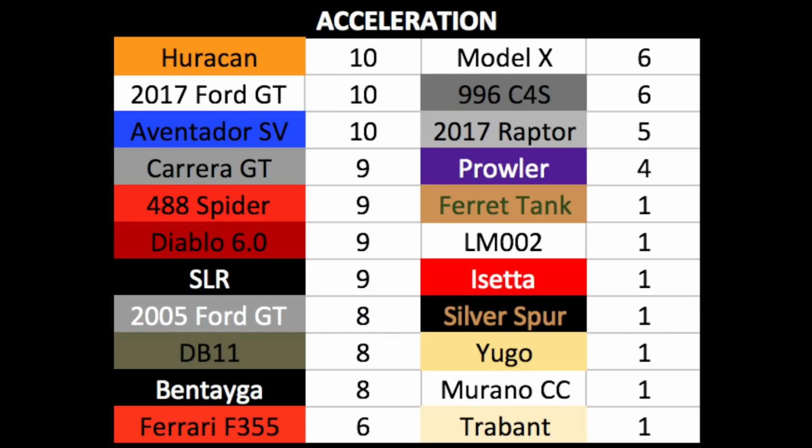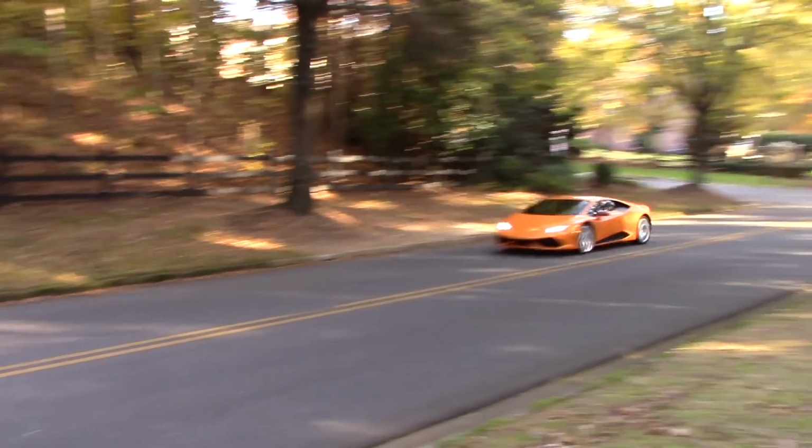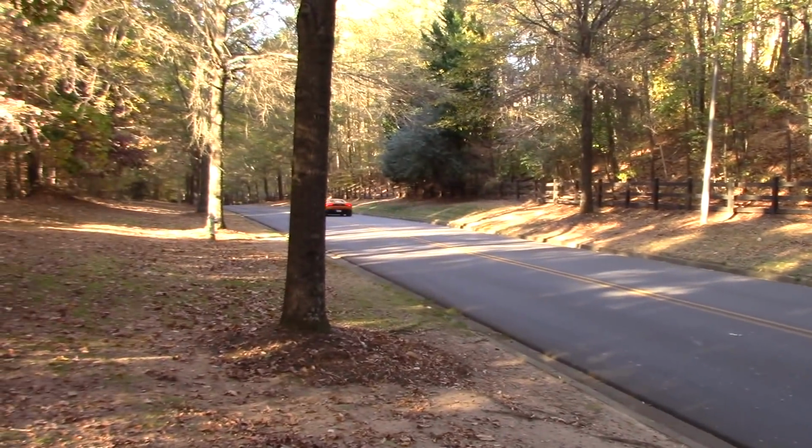Next up is acceleration, and as you may know, I do acceleration based on an objective metric using 0 to 60 times that's listed on my website, which is linked below. 3 cars did 0 to 60 in under 3 seconds, which earned them a 10 out of 10. The Lamborghini Huracan, the Aventador SV, and the new Ford GT.